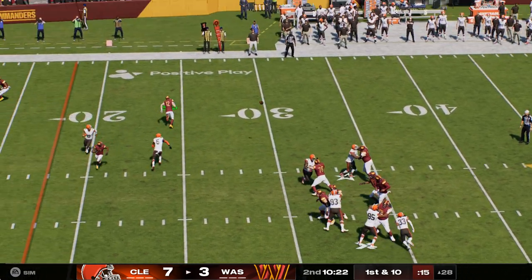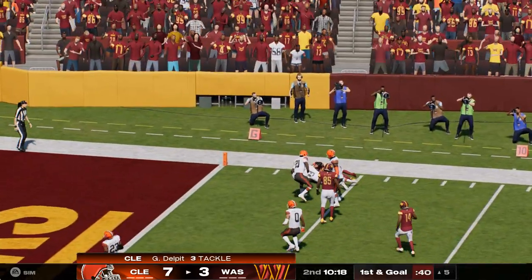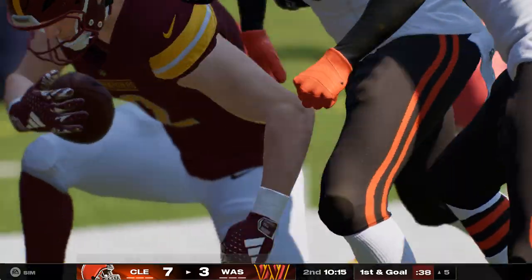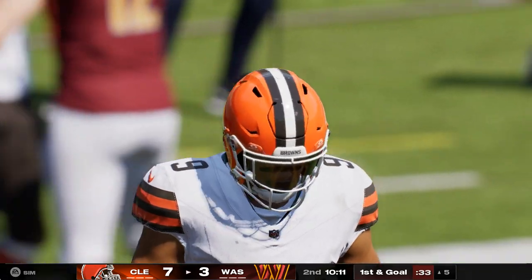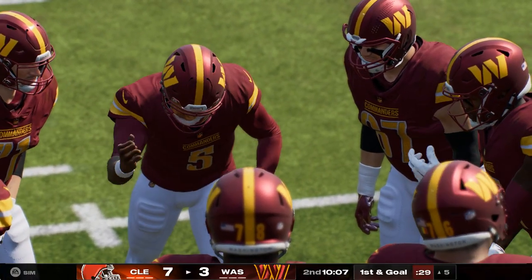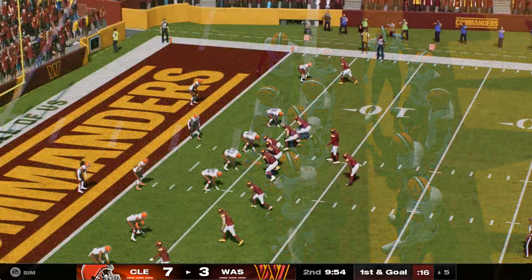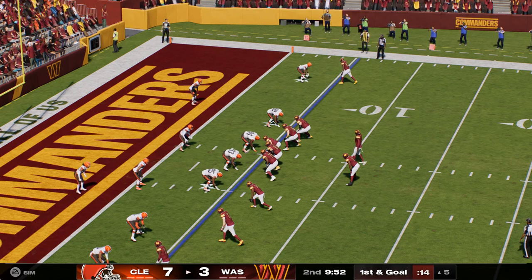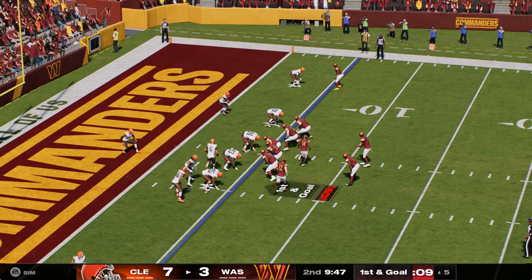Out of the gun, Daniels. Got a man, McCaffrey has it. And they catch up to him, but not until he's got a huge gain and a first down. It's a 23-yard pickup on the play, and that will set up first and goal. I think my favorite part was the magic he worked after the catch. The way he took the completion and made so much more out of it by adding all the extra yardage.